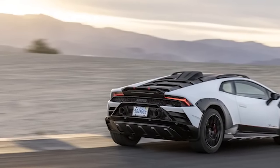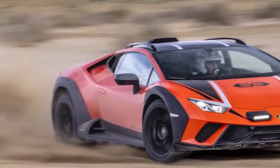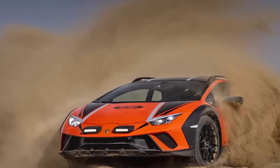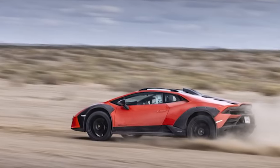Stand on the firm, if a bit sensitive, brake pedal that modulates the standard carbon ceramic brakes, and the Sterrato, fitted with Bridgestone all-terrain tires, more on those later, twerks its way into turn 1. The tires beg for mercy under load exiting turn 3, and sport mode allows a copious amount of sideways playfulness.